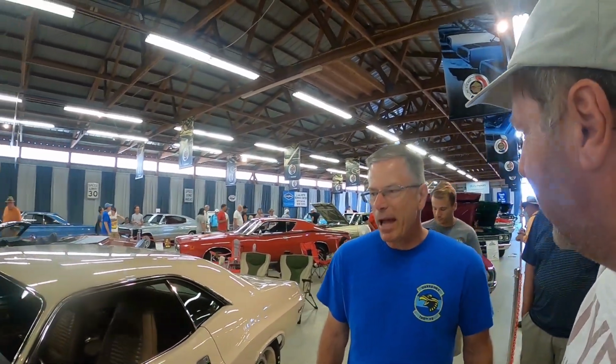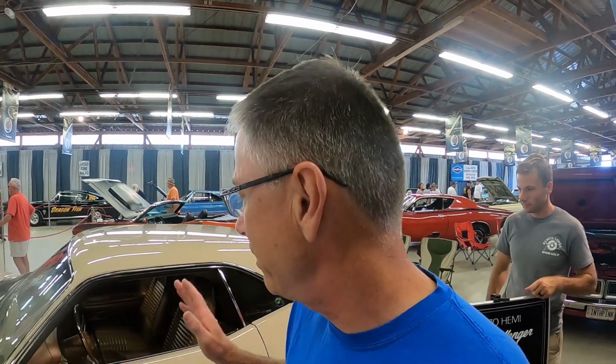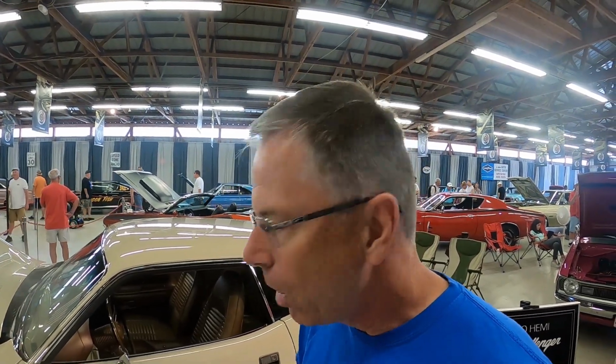So this car came out of northern New Jersey, and I've got almost the entire history on it. It was originally purchased by Al Waller, 1970. His son is coming Sunday morning to see it for the first time. He hasn't seen it since his dad. Now, did it need to be restored? Oh my gosh, yeah.